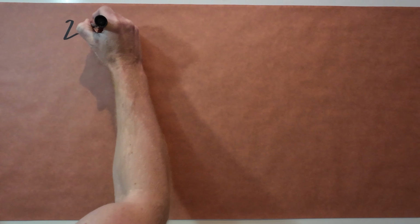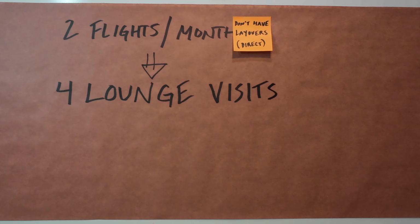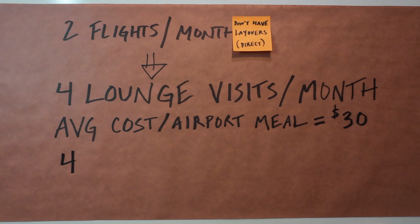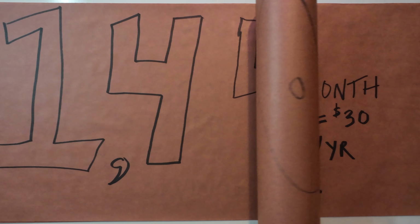If you take 2 flights per month that don't have layovers, just direct, that's possibly 4 lounge visits per month. The average cost of a proper airport meal, I'd say between 20 to 40 per person. We'll just call it 30. So 4 lounge visits, that saves you $30 a pop. Some quick public school math tells us that 4 times 30 is $120 per month, or over the course of the year, you're saving $1,440.